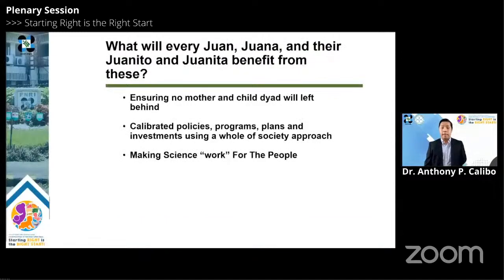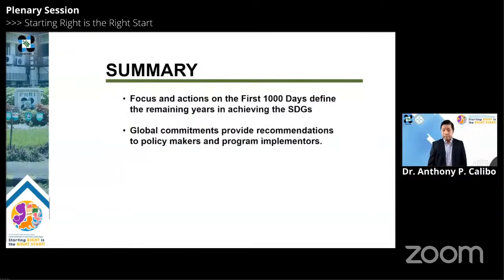There's a need to know how the proposed actions will affect sector-specific outcomes, including agricultural and labor productivity, poverty reduction, or educational attainment. What is the implication of this? What will every Juan, Juana, and their Juanito and Juanita benefit from these recommendations? We need to ensure that no Filipino child will be left behind. And of course, every family would be receiving the right intervention across the life stages. Calibrated policies, programs, plans, and investments using a whole of society approach and making science work for the people.